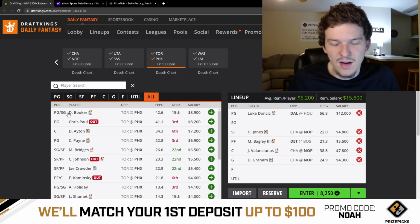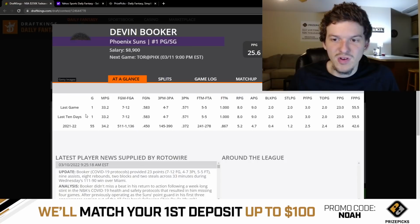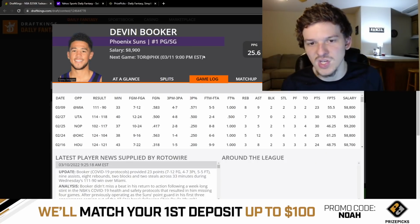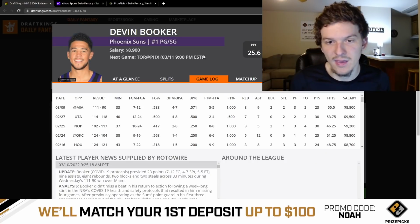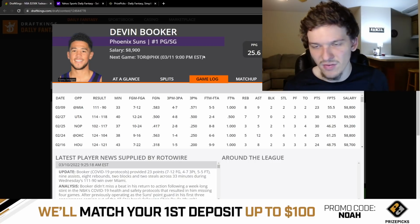And then on the Phoenix side, without Chris Paul, that still opens up a lot of opportunity for guys like Devin Booker, Cameron Payne. I think Devin Booker at 8,900 is still a little bit too cheap without Chris Paul. Last night, I thought he was a little bit too cheap after it was confirmed that he was playing. He played 33 minutes in a game they won pretty easily against Miami, had 55 DraftKings points.